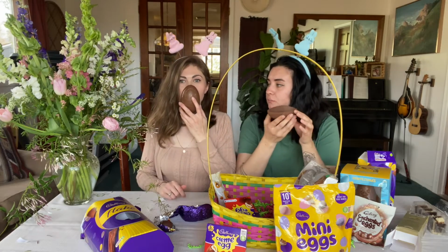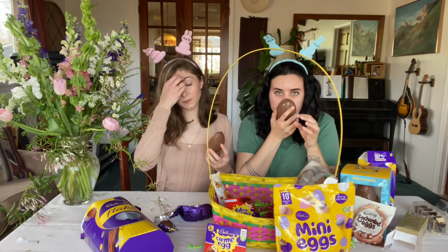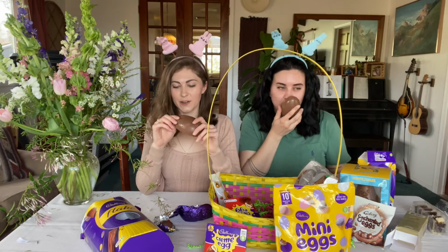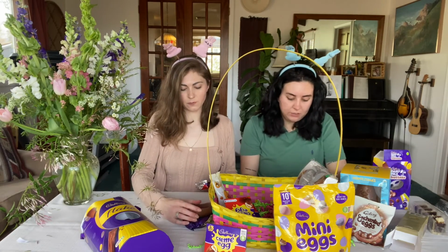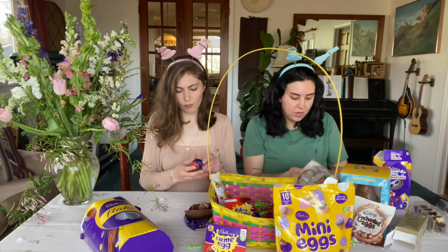Oh, new mask idea. You could eat it as you walk. Testing. Darth Vader Easter edition. Hello, I'm your father. I'm gonna collect all my chocolate in my little egg. That's a good idea. It's a little container to hold your stuff.